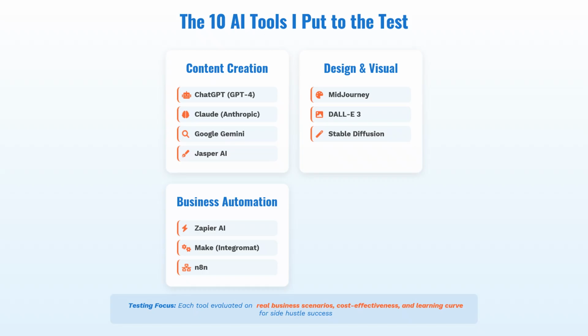Here are the 10 AI tools that made it into my comprehensive testing lineup, carefully selected to represent the three most profitable categories for AI side hustles. In content creation, I tested the big four: ChatGPT with GPT-4, Claude from Anthropic, Google's Gemini, and Jasper AI, each promising to revolutionize how we write and create content. For design and visual work, I put the three heavyweights head to head: MidJourney, DALL-E 3, and Stable Diffusion, testing their ability to create professional quality graphics that could actually be sold.